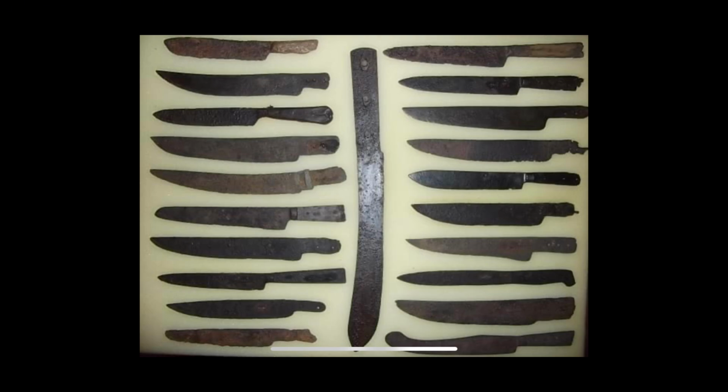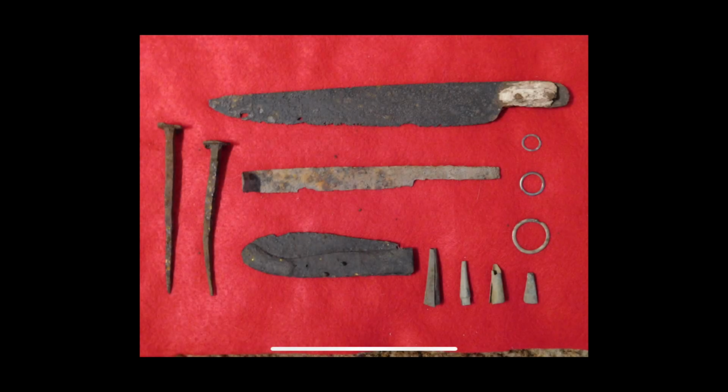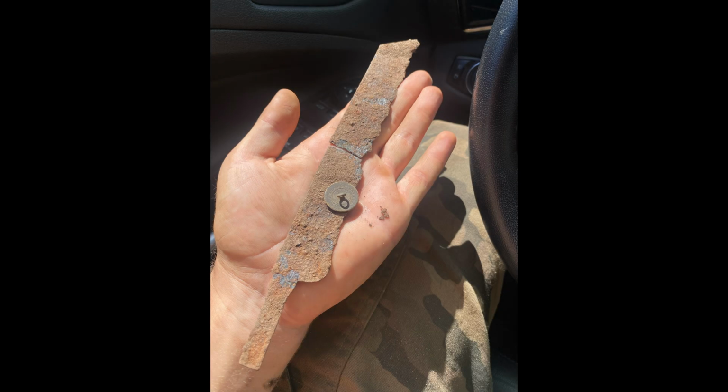Here's another collection of trade knives. They all have different styles. The blades are different, so are the handles. And here's another picture. There's a foldable knife on the bottom and just a regular trade knife on top with a wooden handle. Very nice finds. And here's the trade knife I found in the video. It's a great piece, very satisfied with it.